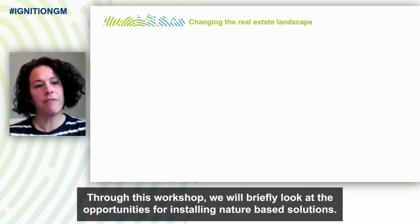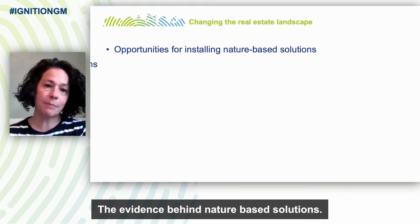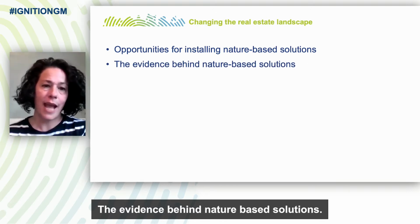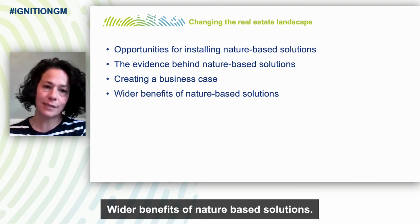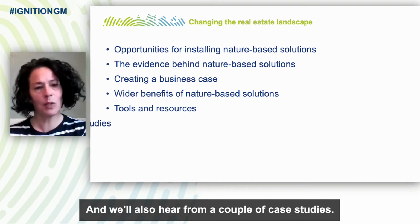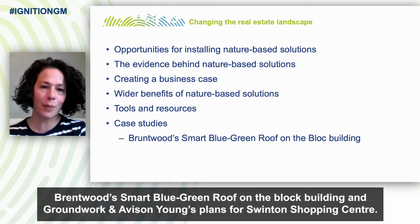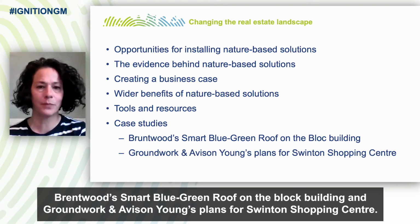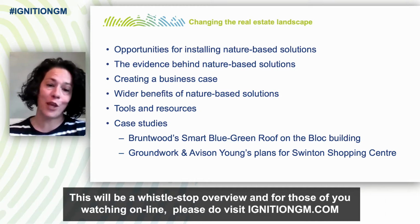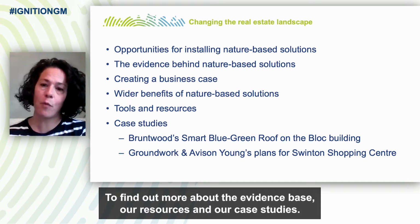Through this workshop, we will briefly look at the opportunities for installing nature-based solutions, the evidence behind nature-based solutions, how to build a business case for this, wider benefits of nature-based solutions, tools and resources, and we'll also hear from a couple of case studies, Brentwood's smart blue-green roof on the block building, and Groundwork and Avison Young's plans for Swinton Shopping Centre. This will be a whistle-stop overview, and for those of you watching online, please do visit ignitiongm.com to find out more about the evidence base, our resources, and our case studies.